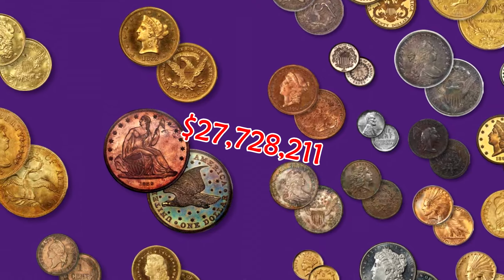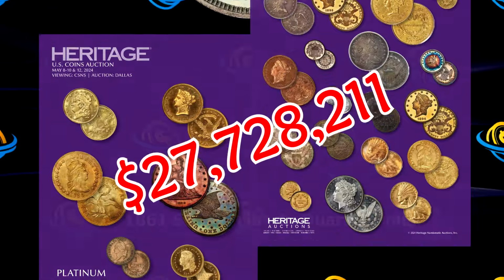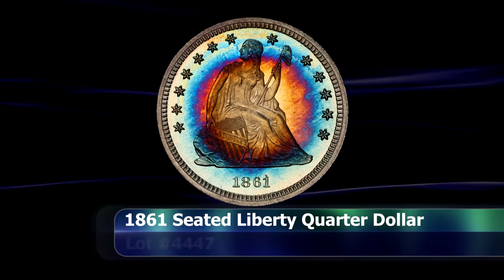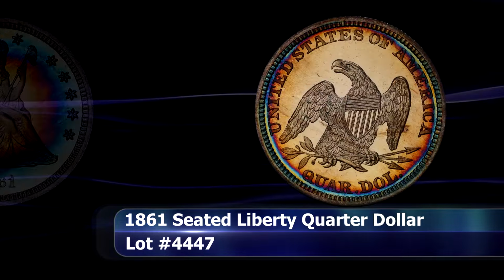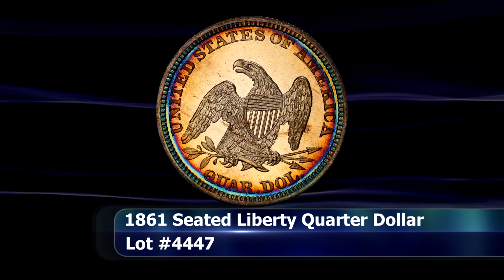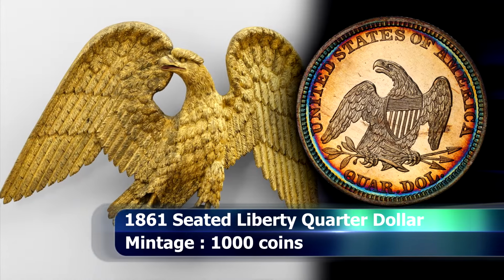Here are some of the best coins sold at the Central States U.S. Coins signature auction. In 1860, the U.S. Mint implemented a 13-cent proofing fee, meaning that if you, as a collector, wanted to buy proof coins, you could no longer just buy them for face value.